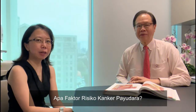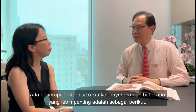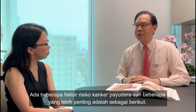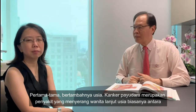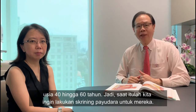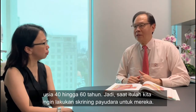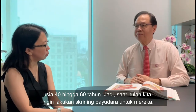What are the risk factors for breast cancer? Well, there are several risk factors for breast cancer, and some of the more important ones are as follows. First of all, getting older. Breast cancer is a disease that affects older women, usually between the ages of 40 to 60. So that's when we want to do breast screening for them.